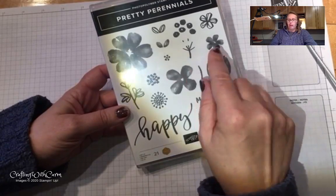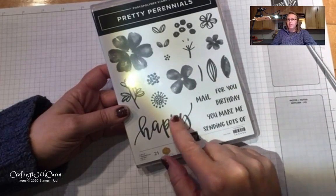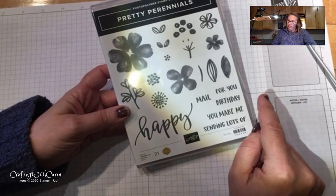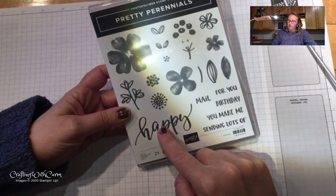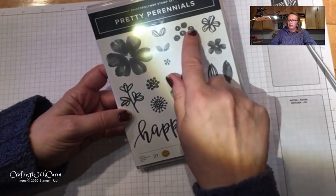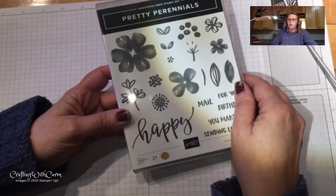Now, I do like the flowers, and they are going to be helpful, but I liked this great big happy, so you can do Happy Birthday, Happy Mail, sending lots of happy, you make me happy, and then there's a for you in there. So these little things I think could be like blueberries. So there's lots of things going on in this stamp set.